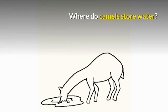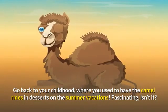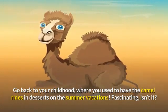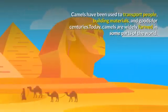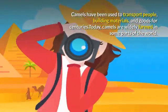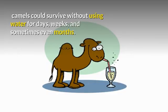Where do camels store water? Go back to your childhood, where you used to have camel rides in deserts on summer vacations. Fascinating, isn't it? Camels have been used to transport people, building materials, and goods for centuries. Today, camels are widely farmed in some parts of the world. Camels could survive without water for days, weeks, and sometimes even months.